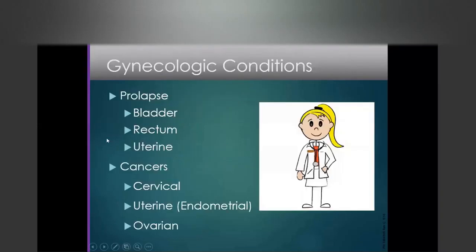So what we're going to talk about today, we're going to start with prolapse. As women get older and you've had babies and things get a little weaker, things start to drop down a little bit. So we're going to talk about what prolapse is and how we can treat it, specifically bladder prolapse, rectum prolapse, and uterine prolapse. Also want to address some female cancers, the main ones being cervical, uterine, or endometrial, same thing, and ovarian.